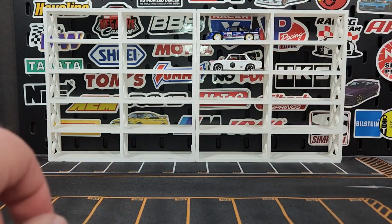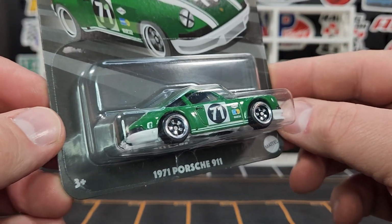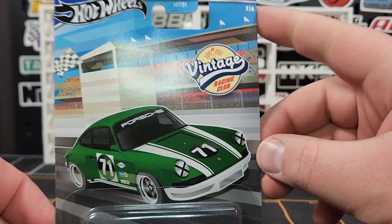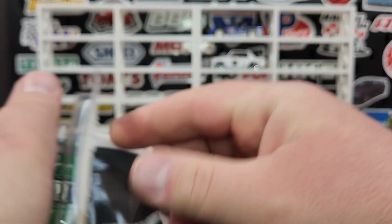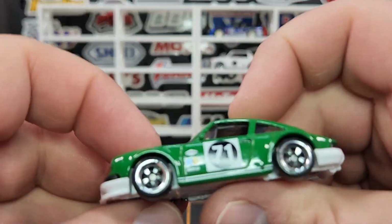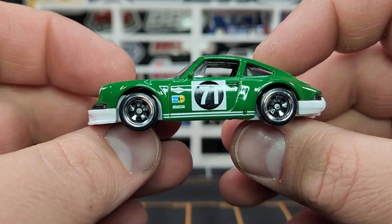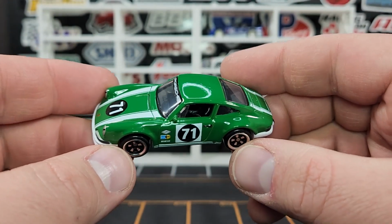There we go. Obviously, we picked up the Porsche, being we are Porsche fans here. 1971 Porsche 911. This one in green. Sports the same wheel. This one is number 5 of 6. So this Porsche is probably going to be a pretty popular casting this year. I think they're going to use it a lot. There is the deets on the side. You do have some Bilstein on there as well. Sparco Goodyear, number 71, of course, because it's 1971.